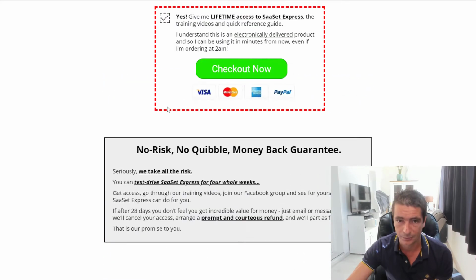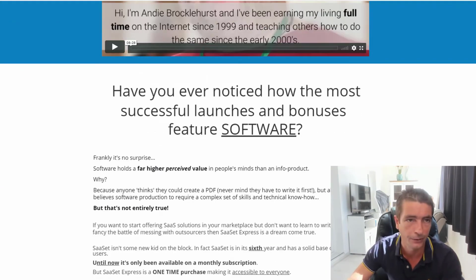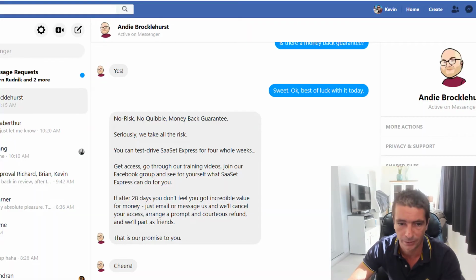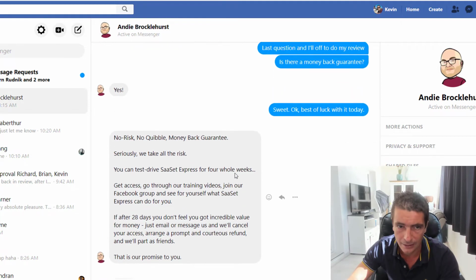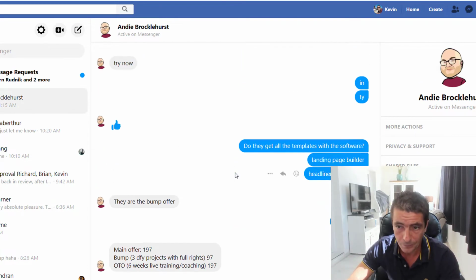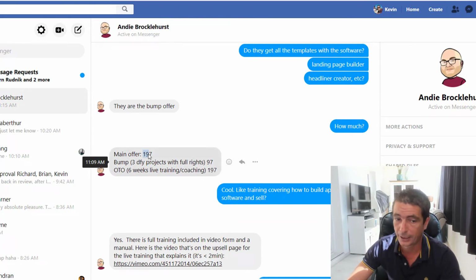Now, let's get into the pricing of this. It's not actually for sale for another hour or two, but as I said, I'll be transparent. I've been talking to Andy here on Facebook, and we've talked about everything. So the main offer is $197 for the software during this launch special pricing. We talked about it yesterday. After the launch, it goes up to $497, but it's $197 right now.